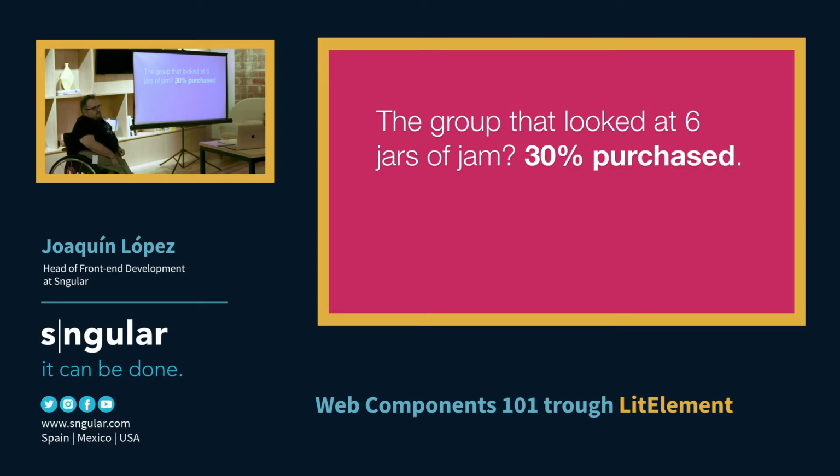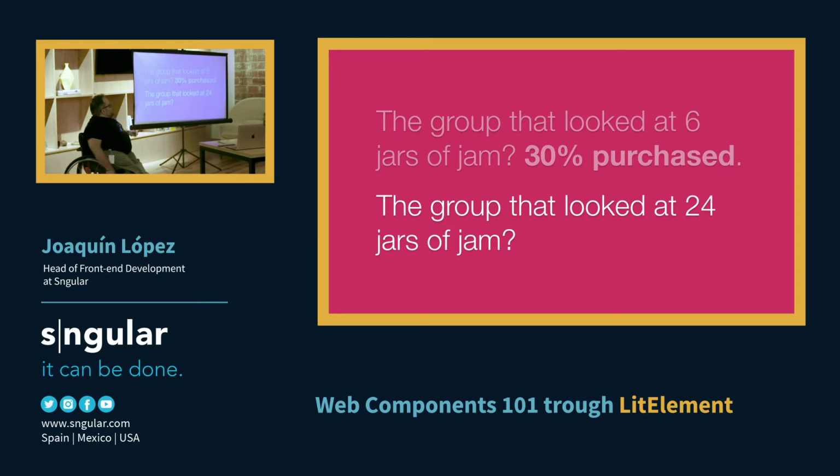It was 30% of purchase, okay? And what about the other group? The other group that was looking at 24 different kinds, do you think it was higher, lower? Lower. Yes, it was 3%. So 10 times lower, right? So that happened because when you have a lot of options, you become overwhelmed and you don't know exactly which one you prefer, right? But when you reduce the amount of options that you have available, it's easier for you to decide which one is better, right?